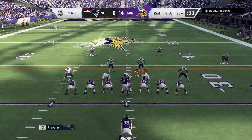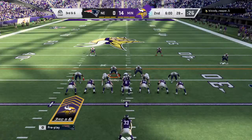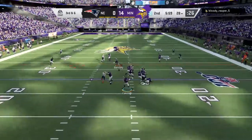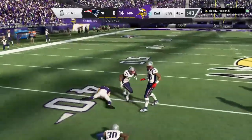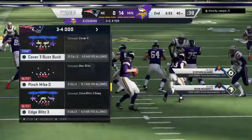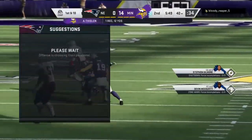That last completion certainly not what they were hoping for, as now they'll try to convert on third. Cousins to throw it. Open man is Thielen. It's complete. And he takes us up to the 40-yard line before being corralled. 12 yards there. First down, Vikings.